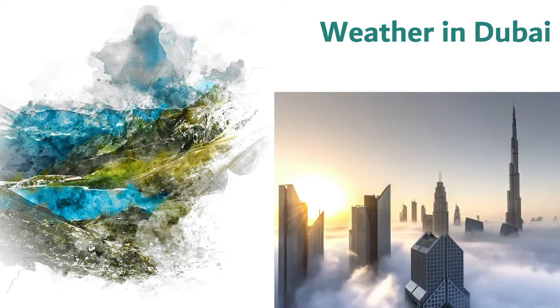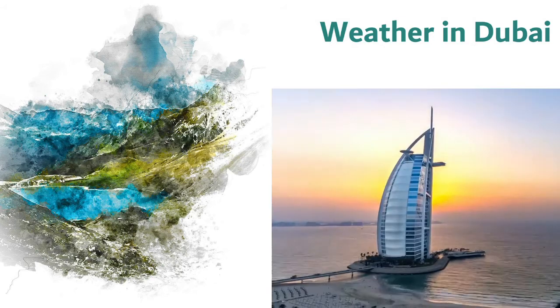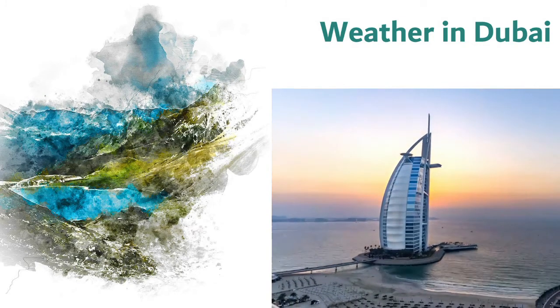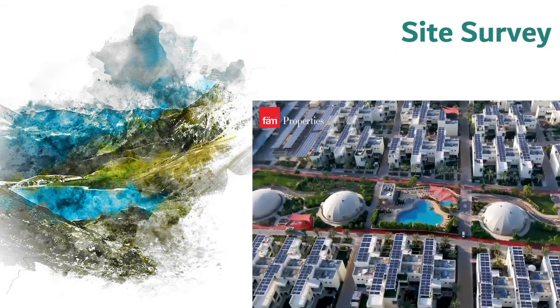The UAE is known for its harsh hot climate. Almost all the cities of the Emirates are coastal cities. Dubai has mild winters and hot, humid summers. Let's start by giving a brief site overview.